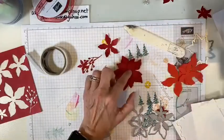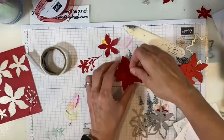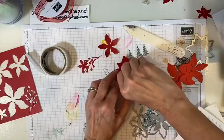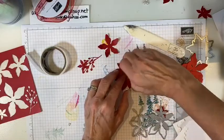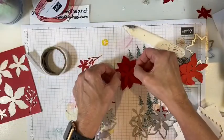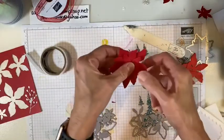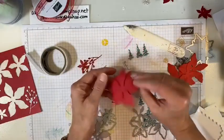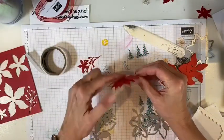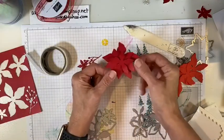Okay, so that big dimensional is probably a little too big. I'm going to go a little one. I do like our mini dimensionals. They're very nice. You know, I've never actually bought a poinsettia. I like them. Look at that. That's cute. And then what I would do is attach a string and put a little red circle to cover it up.